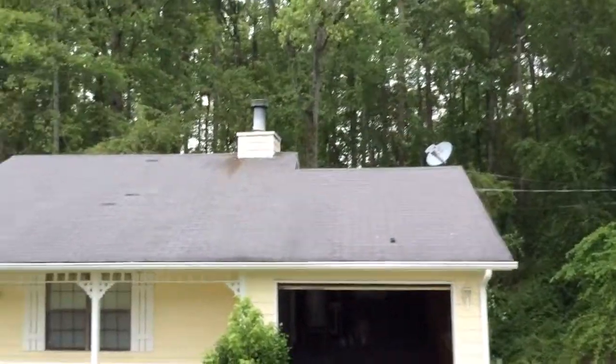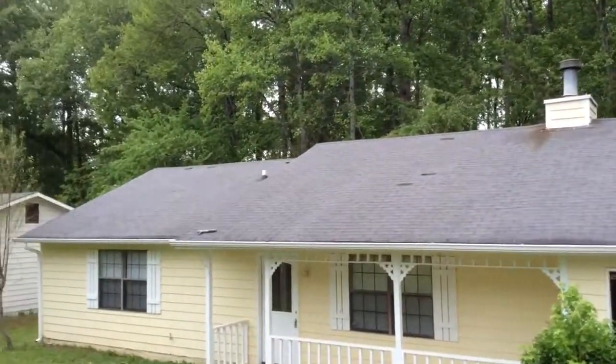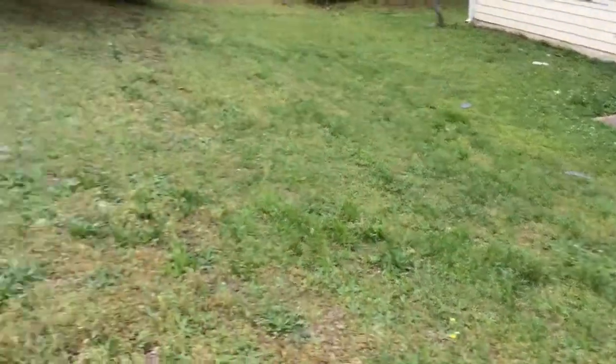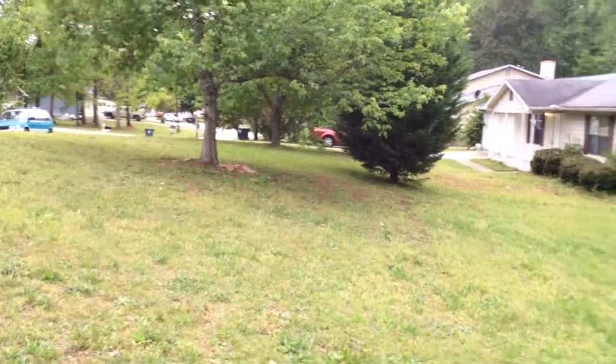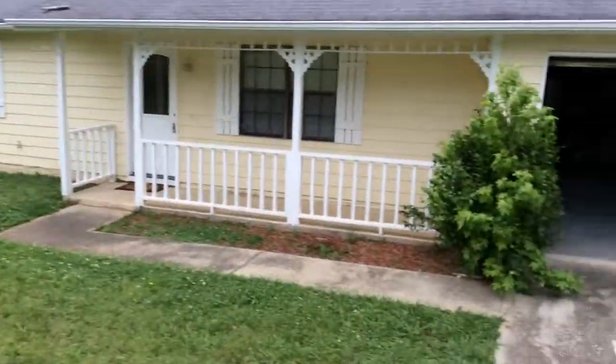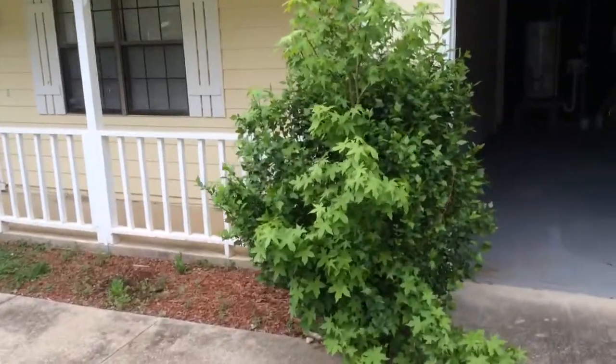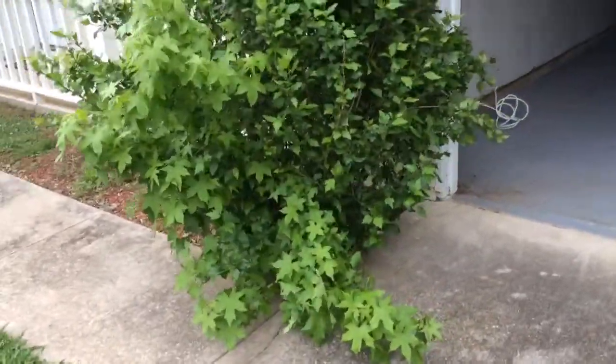We just had a storm last night with high winds. You can see a couple of shingles have been blown away, and they're actually in the front yard as well as the backyard. This tree up front needs to be trimmed when the folks come out to do the landscaping for the final cut.